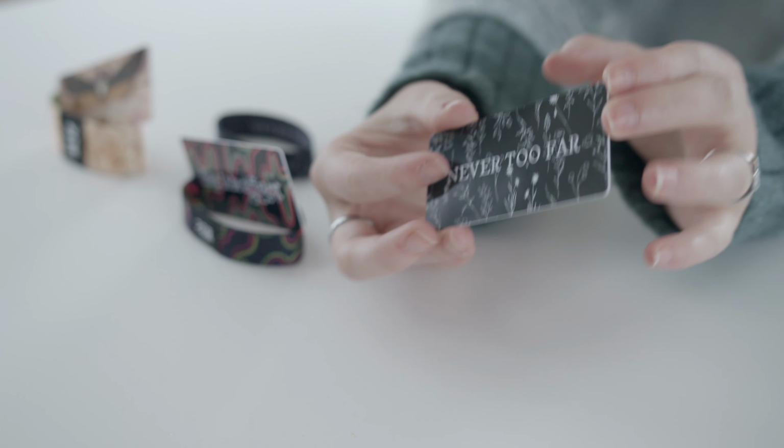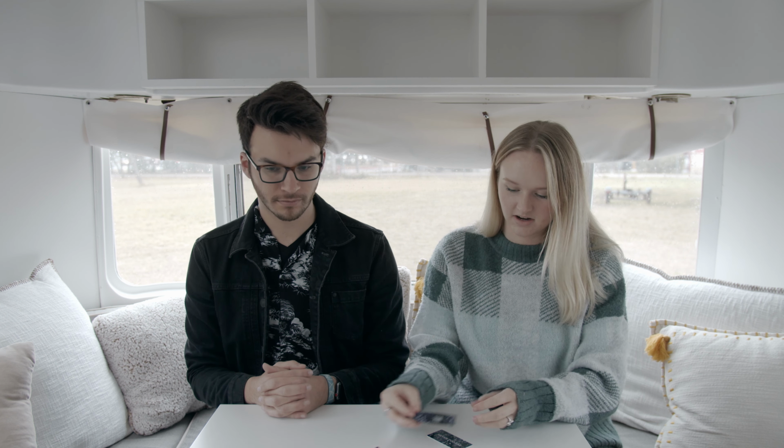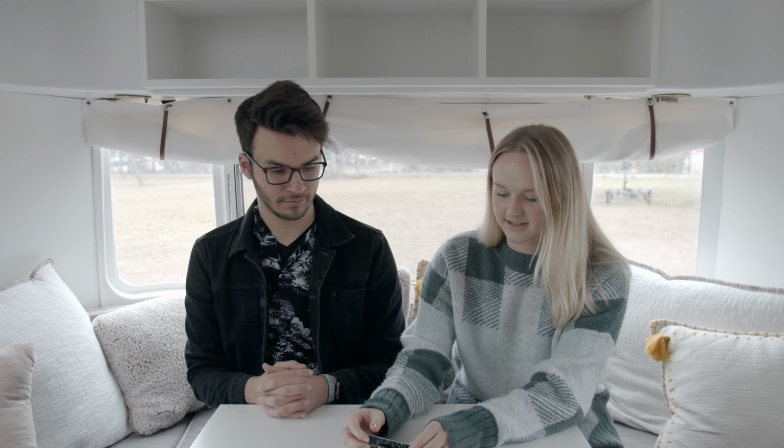So the back of this card is: nothing can keep you from where you're meant to be. And I actually just wrote this. I wrote the story for this one not too long ago. And at first it was really hard for me to come up with something that was fitting of it. But it's exactly what I said before: if you're meant to be somewhere, you'll find your way there. Yeah. And I just love that one.